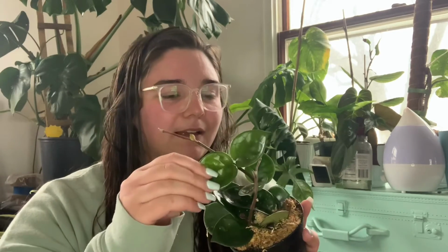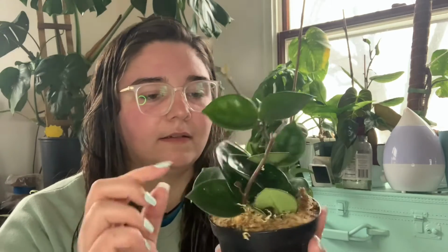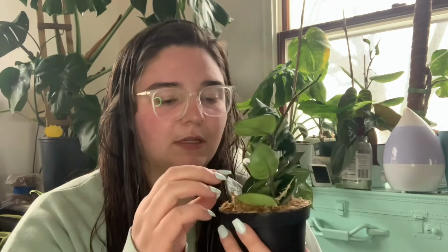Okay, so here is the Hoya Chelsea, which I have had before, like forever ago, probably 3 years ago. I found it at a Walmart, but you know, some plants just don't make it when you're at the beginning and you don't know how to take care of them. Even though they are cool and beautiful, you still end up killing them because you don't know what you're doing. Yeah, so it does look like it has 2 growth points. Might actually be 3 cuttings in this pot, so that's pretty nice.